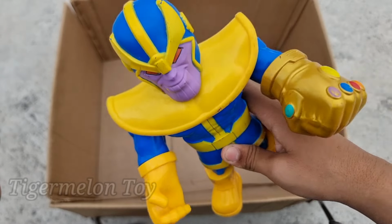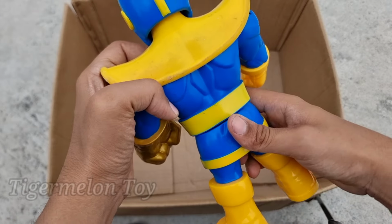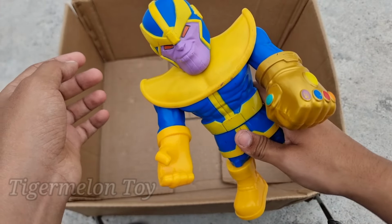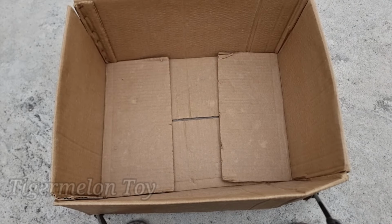Wow, guys, Thanos cartoon is looking so scary and so evil, guys. He's a very scary villain, guys, the villain of the Avengers. This is the scary super villain Thanos cartoon. Wow, he's scary and strong, guys. Whoa, he's very cool and scary and strong.